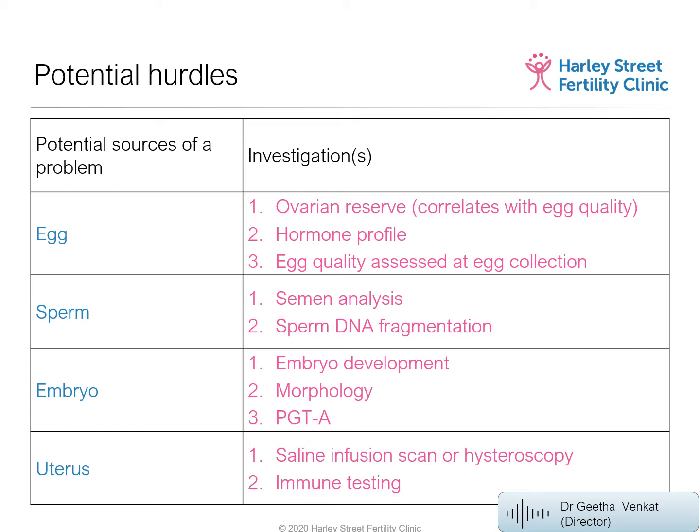And there is a saying which mentions that appearances are deceptive. And that is very much true with the embryos, because the embryo might look beautiful. Embryologists will say, oh, it's an AA blastocyst, great, top grade. However, we do not know whether it's chromosomally normal inside or not, or what the genetic content is like. That is what is called PGT-A, pre-implantation genetic testing of the embryo.